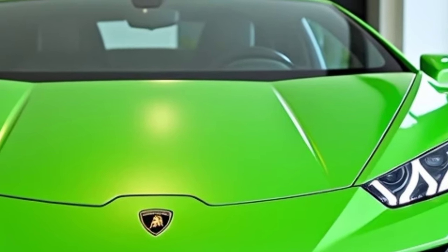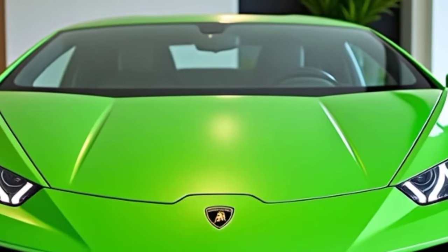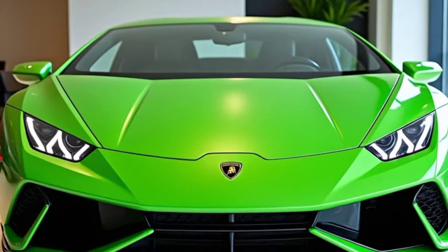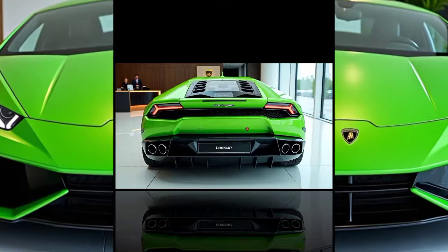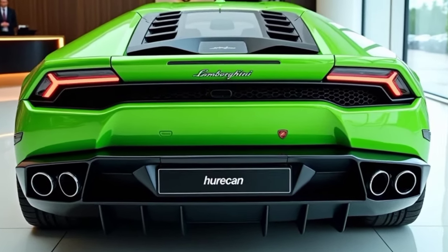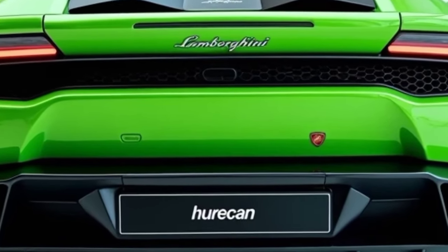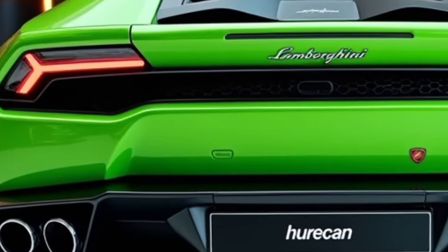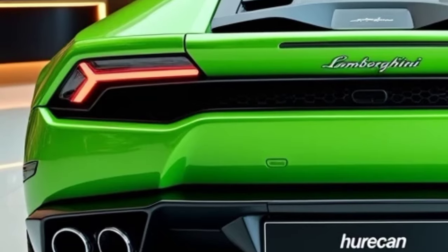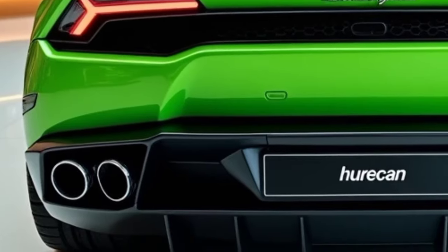Over the years, Lamborghini has introduced several variants of the Huracán, each designed to cater to different driving preferences. The Performante version redefined performance with its innovative active aerodynamic system, helping it set lap records on some of the world's most challenging tracks. The Evo introduced upgraded dynamics and an advanced LDVI, Lamborghini Dinamica Veicolo Integrata system, which predicts driver behavior to optimize performance.